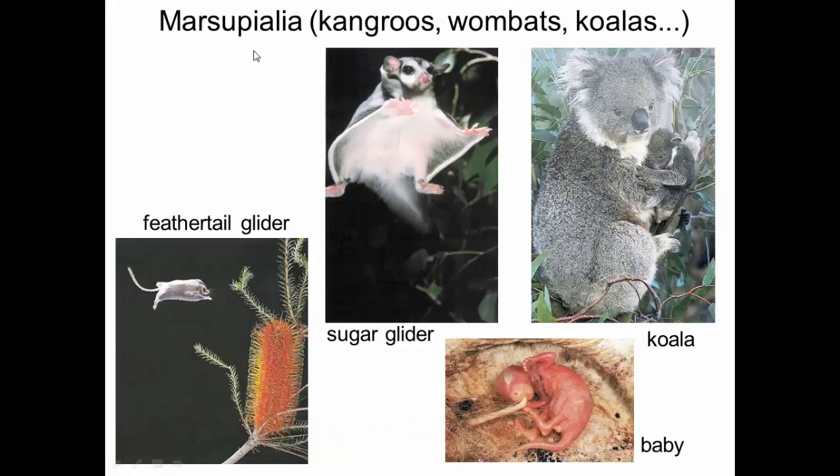Okay, marsupials, this is the group that doesn't have a true placenta, and they give birth to very, very small offspring. So here's an example of a newborn marsupial here. They basically give birth to fetuses that then crawl up and finish what would be internal development in placental mammals. They finish that in the pouch in marsupials. And so there's a number of different marsupials, they're essentially the only mammal group in Australia, so they've speciated to fill those ecological niches there.